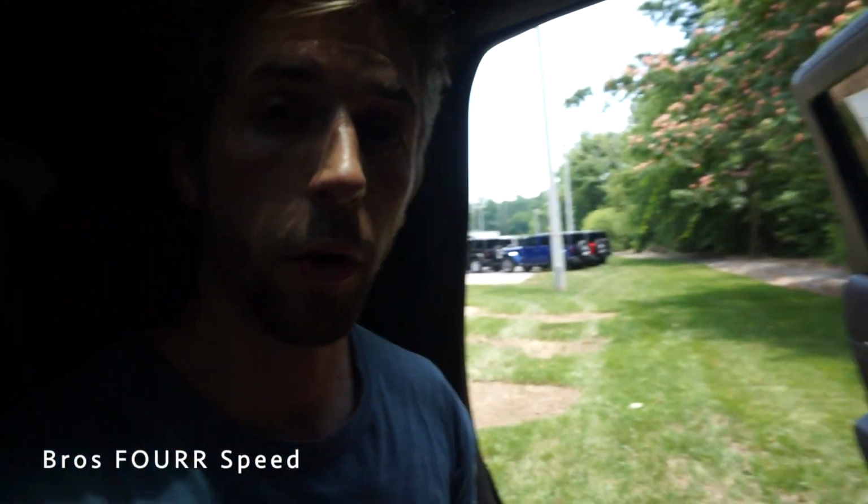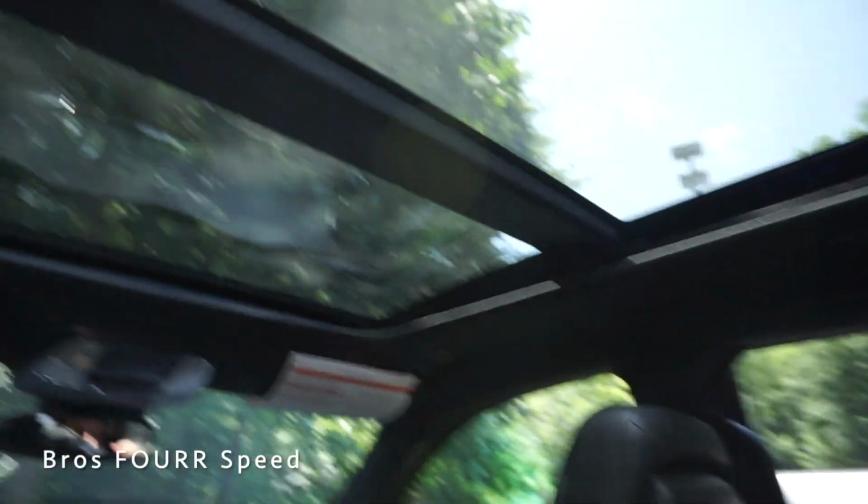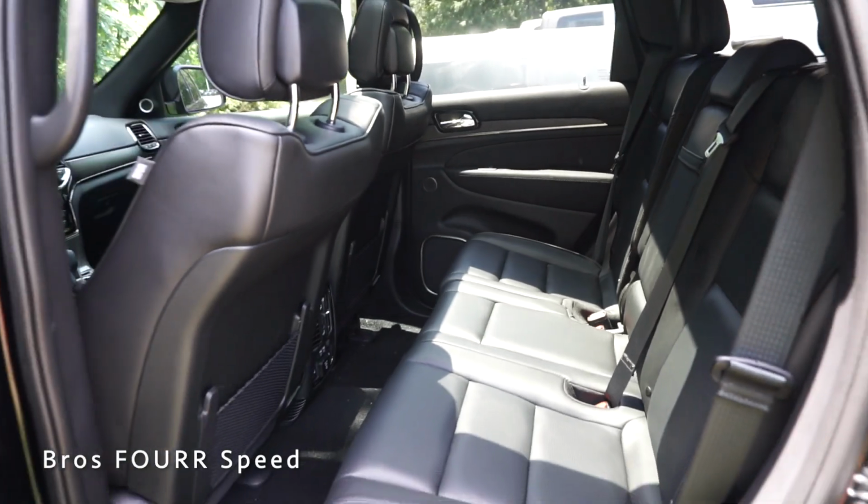I have about 3 or 4 inches in front of my knees. I have the front seat set at my height, which is 5'10", and then you can see I have about 3 or 4 inches above my head. So it's really roomy in the back seat, especially with the sunshade all the way open. Gives you plenty of lighting into the back seats here.